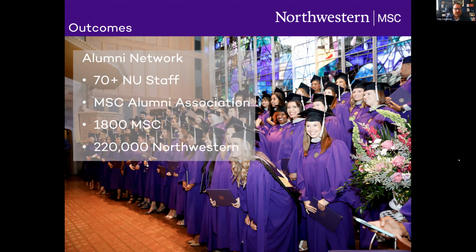And so we have just over 70 Northwestern staff who are alums of the MSC program. We just recently started trying to get this group together a little bit more regularly. We have a very active MSC Alumni Association, more than 1,800 graduates of the program alone. And then I know I don't have to talk to this group in particular about the value of the Northwestern Alumni Network, but just joining this kind of group is a privilege for sure.